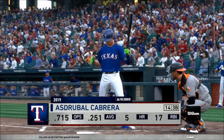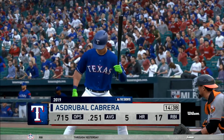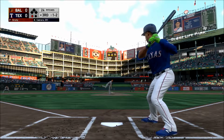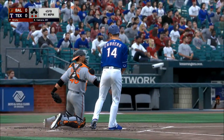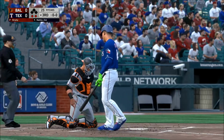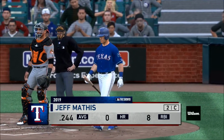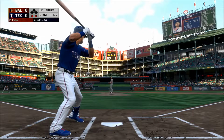Batting, the third baseman. Now batting is Cabrera. Now Cabrera swings and misses on a good pitch that time as he's rung up for out number two. Stepping in, Jeff Mathis. Two away in the inning, and Dan, it looked the 1-2.